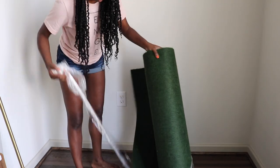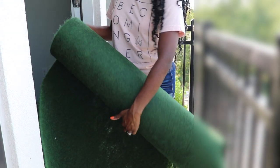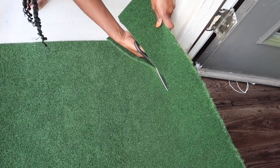Now that all the projects are done, we are just cleaning up the balcony, and I'm sweeping it to make sure that it's clean before we begin adding our artificial grass, which I'm so excited about because this really is going to transform the balcony. But we got it a little bit bigger, that way we have enough to cut and maneuver as needed.